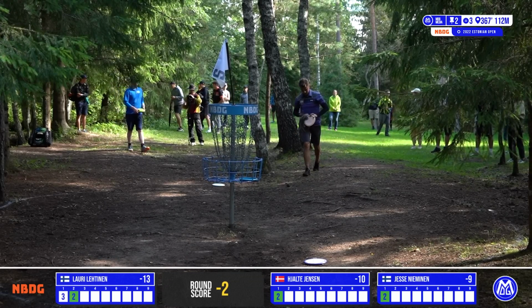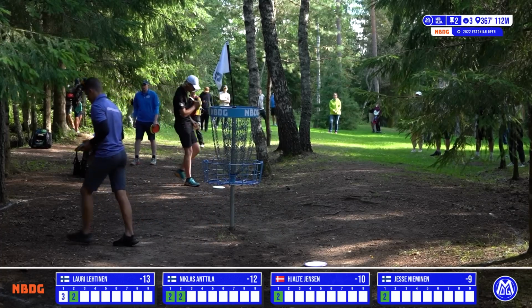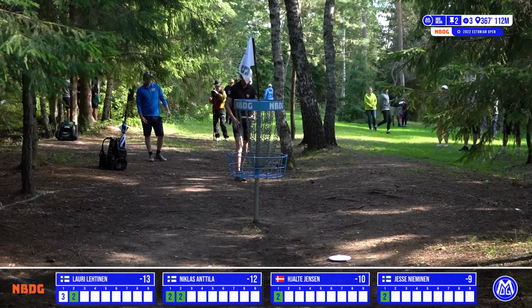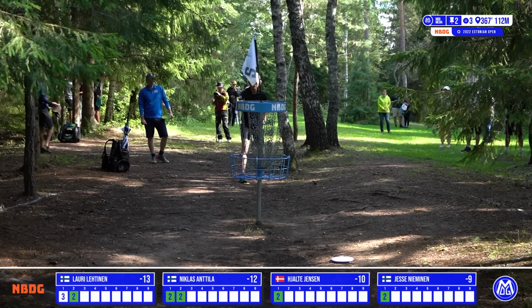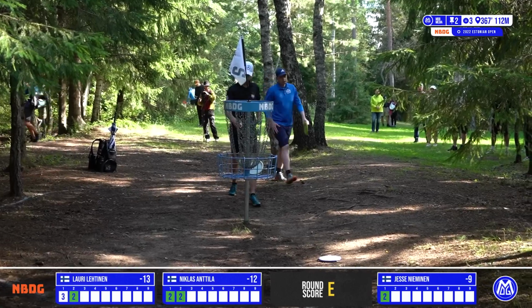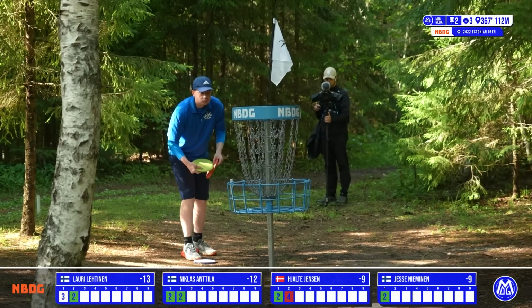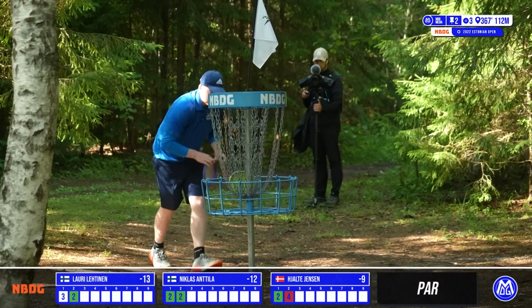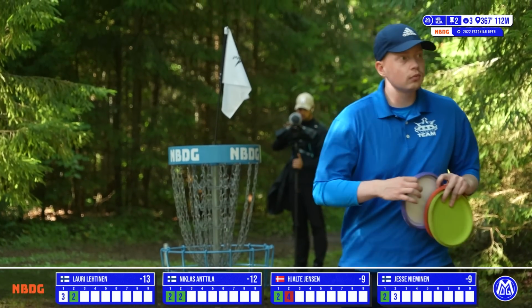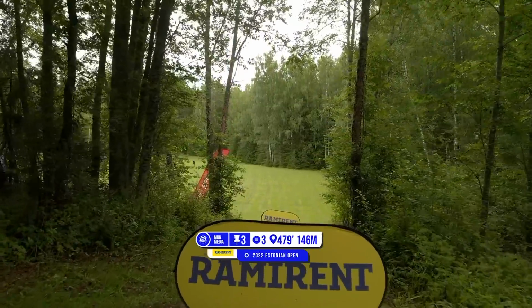And secures it. That is Niklas, 2 through 2. That's the way Lauri, to start. I'm coming for you. We see Hjalte now for his bogey. And he makes sure to put that one in. Not the worst outcome from that drive, though. And almost saved the par. Really just a tiny bit too high off the putt. Jesse with an easy peasy tap in.